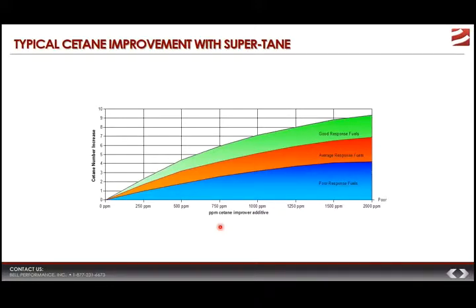The other thing that you should notice is that there are good response fuels, average, and poor response fuels, and that's where the whole predictive problem comes in, because short of actually testing a specific fuel sample, you don't know exactly if it's going to respond poorly or if it's going to respond well.